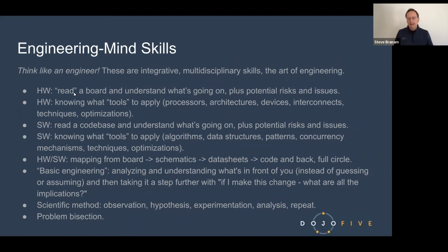And so the next hardware engineering mind skill is knowing what tools to apply. And tools here means, what are the things that go into doing this? So the processors, their architectures, the various devices, interconnects, techniques, and optimizations that you may apply.